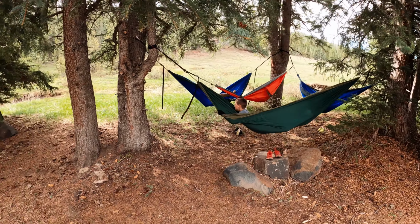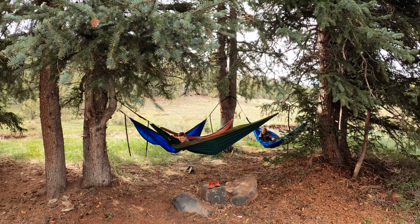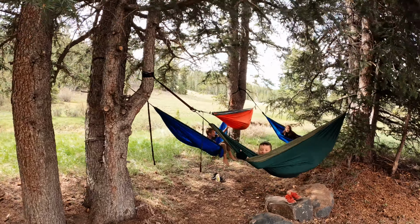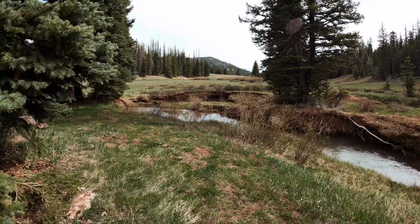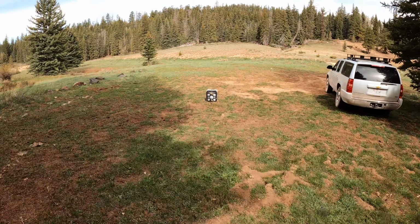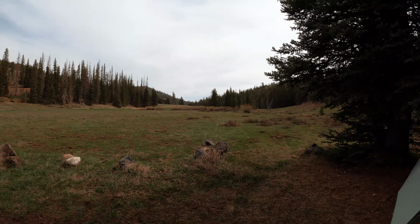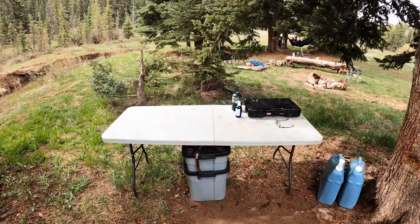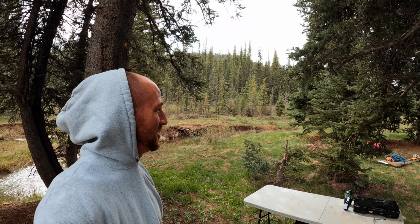Hi. All right, so we're going to give you a quick tour of camp. So you've obviously seen the hammocks. Hammock corner. Quite the spot. Don't need much else. Kids have been in the hammock for about 2 hours this morning. They're having fun.